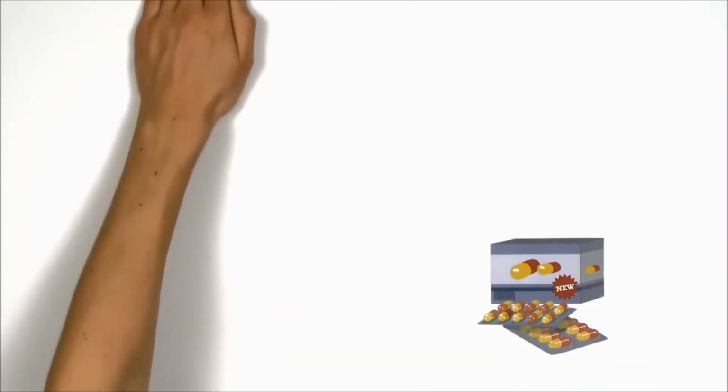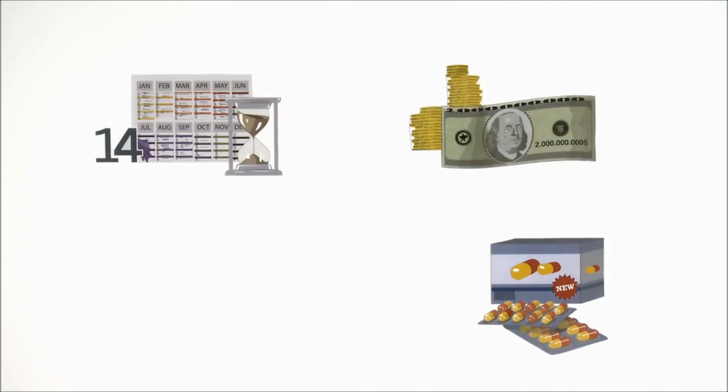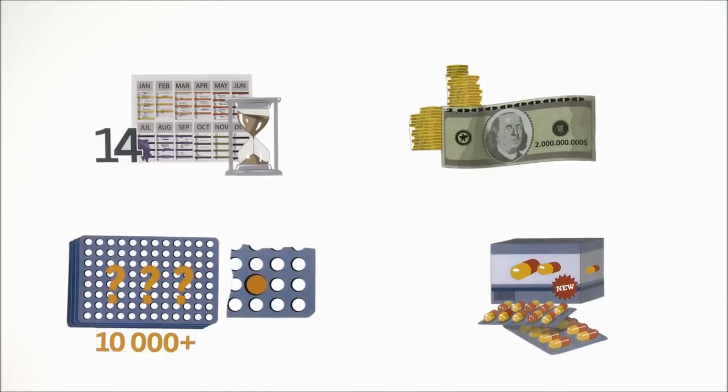Discovering and bringing one new drug to the market typically takes an average of 14 years of research and clinical development efforts and costs around $2 billion. Of 10,000 or more hits tested in early drug discovery, only one may eventually lead to a drug that reaches the market.